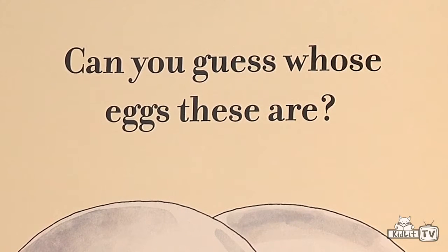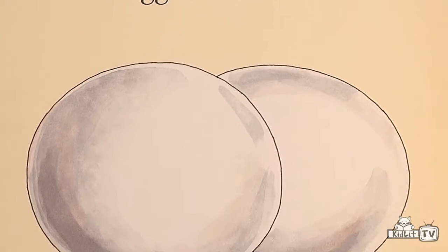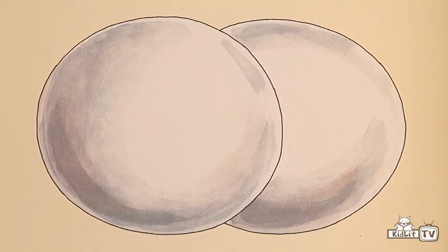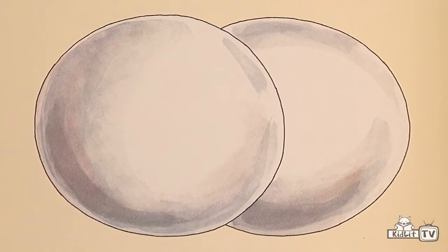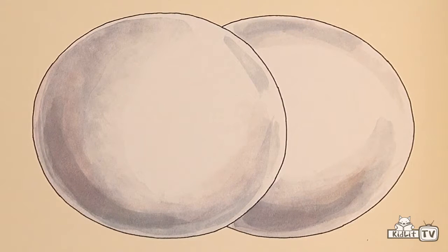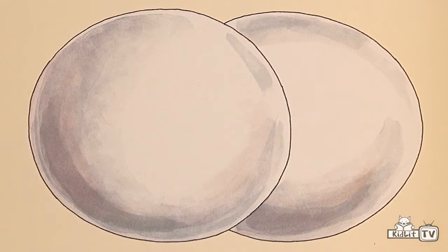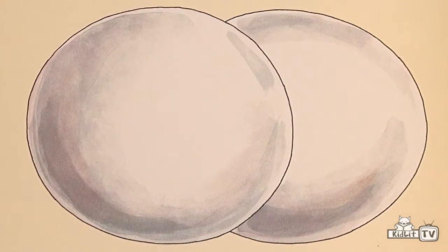Can you guess whose eggs these are? The bird that lays these eggs is found on every continent except Antarctica. The babies that hatch are cared for by both parents. The eggs, usually 2 in a clutch, are white so they can be seen in the dark. These birds are nocturnal, which means they hunt at night.